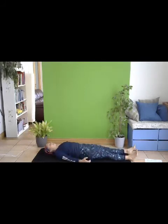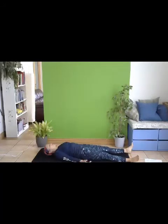Lengthen the legs long. If you wish to put a blanket on you, if you have something to cover your eyes, if you like to put something underneath your legs, any of these things will be nice and completely relaxed. Become aware of your eyes sinking back towards the back of your head. Your face completely relaxing. Letting go of all of your mass.